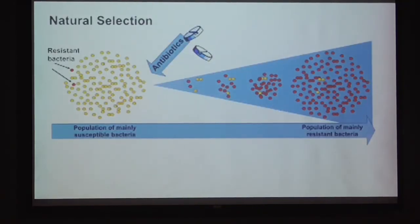Okay, a little more scientifically on this slide. If you have a population of bacteria that are non-resistant to the antibiotic, you may have in that population a couple bacteria that are resistant. If treated with an antibiotic, you will kill off most of the non-resistant bacteria, leaving your mutants. And then as subsequent populations grow, you end up with a population that's mainly resistant bacteria.